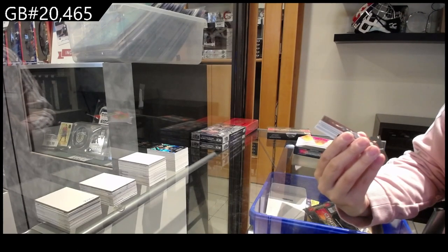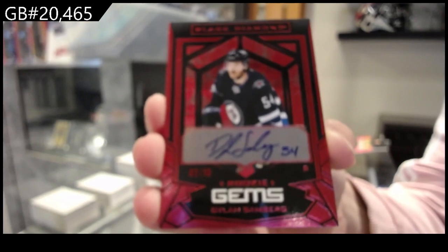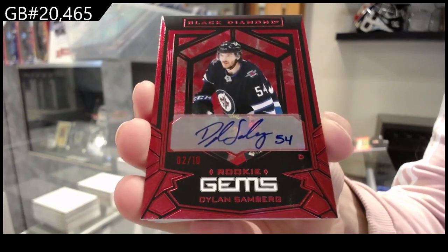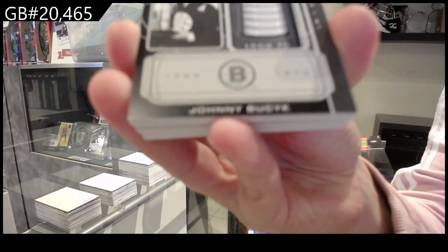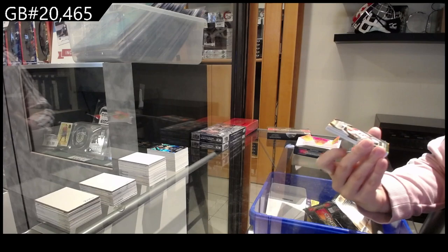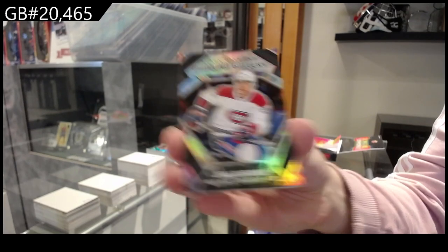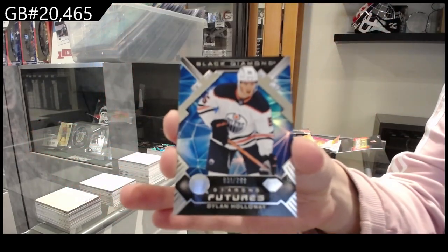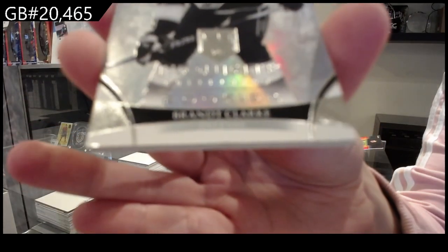We have a rookie gems red auto number to 10 for the Winnipeg Jets, Dylan Samberg. Number to 10. We have got a cup winner's patches for the Boston Bruins of Johnny Beecher. We have got a diamond gallery of Slafkovský for Montreal. Number to 299 diamond futures blue for Edmonton of Dylan Holloway. And an exquisite rookie, number to 399 for LA, Brandt Clarke.